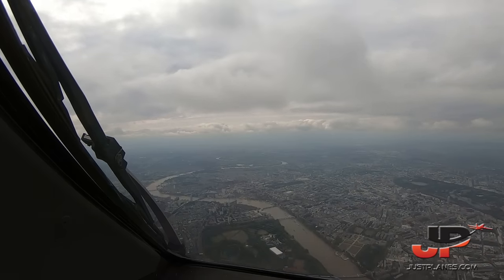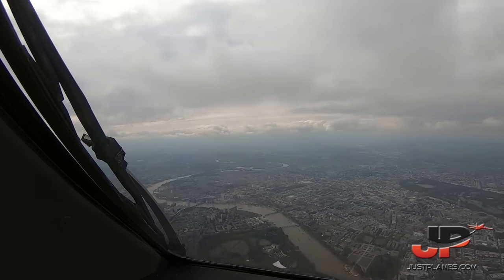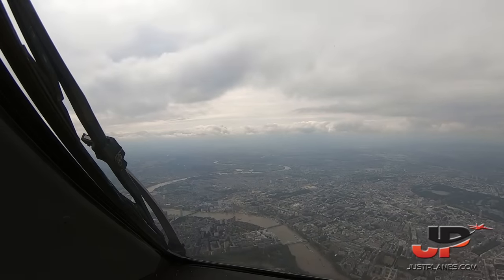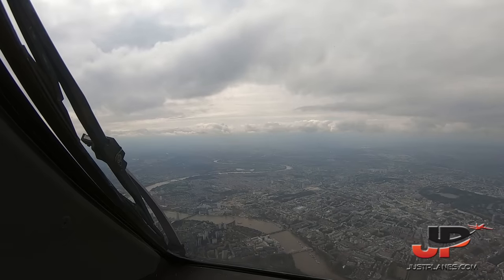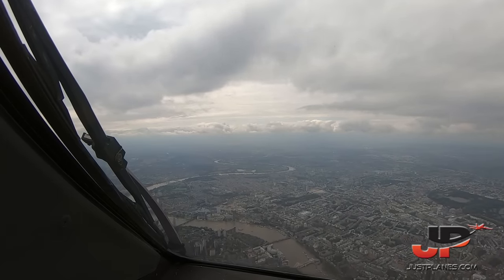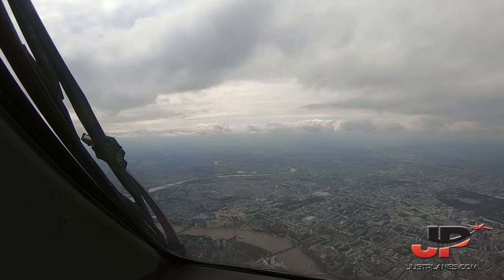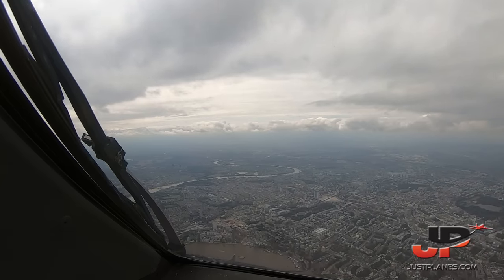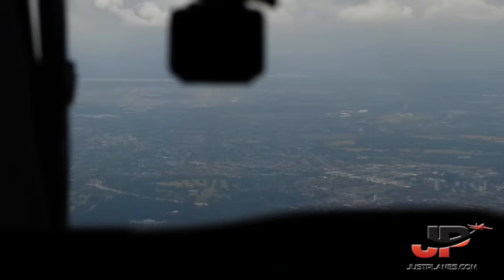We are 11 miles from the ILS. Runway in sight. Yes, runway in sight. My HUD will stay off, ma'am. Okay. Jordanian 36 Charlie, speed 160 until 4 DME. Speed 160 until 4 DME, Jordanian 36 Charlie.